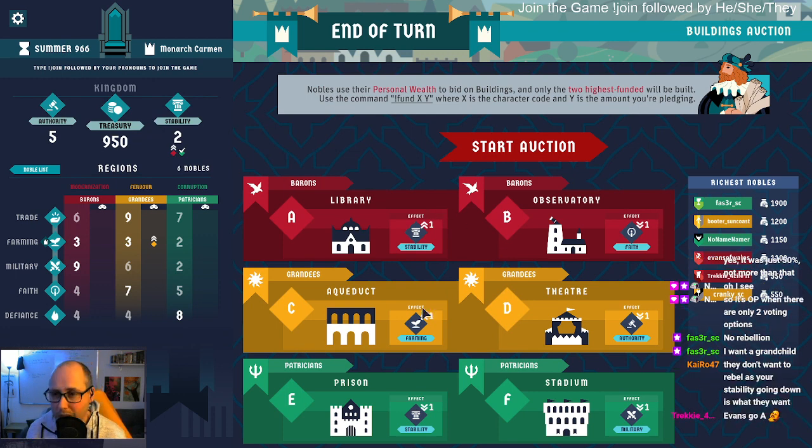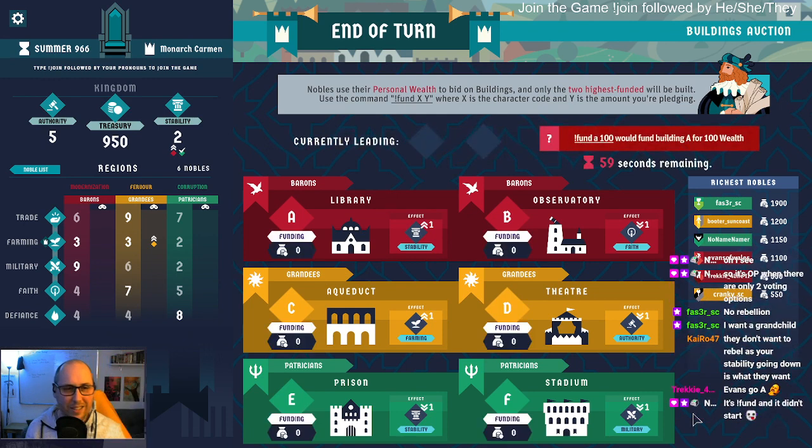Or observatory, bring faith down, theatre down, authority. Yeah, not much point building a theatre really. An aqueduct for farming. I would say, Grandy, you might want an aqueduct. Cranky, the vote isn't open yet. Right, okay, I am going to be starting the vote now. You have 60 seconds.